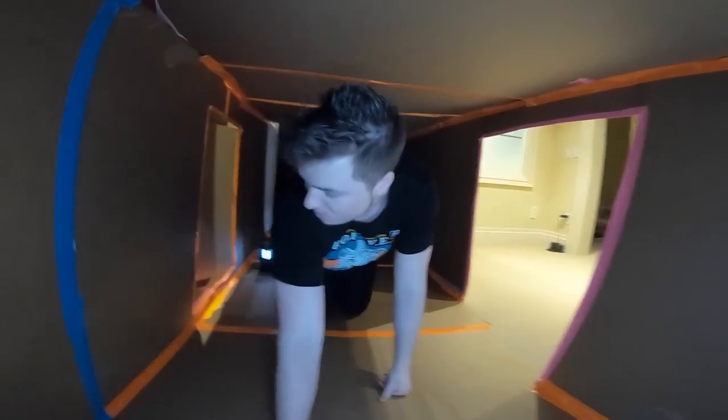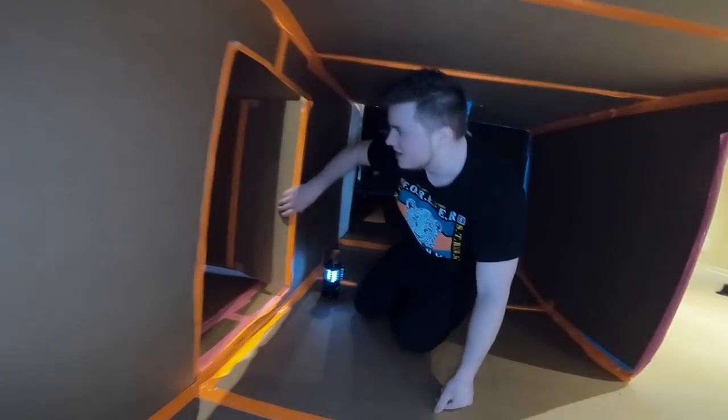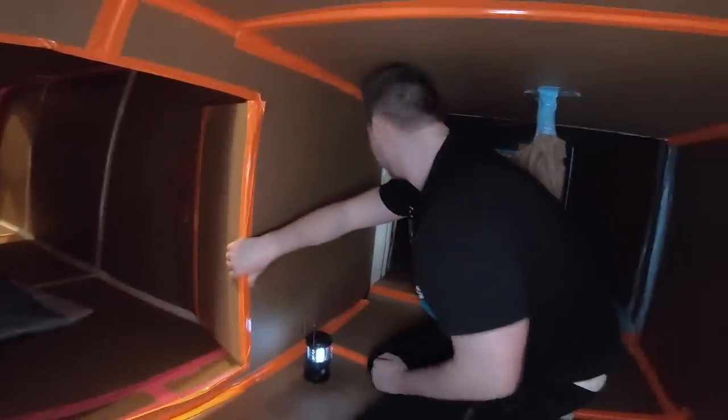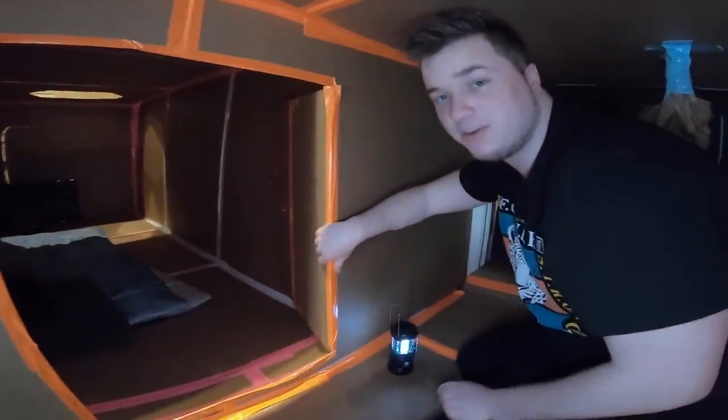We did miss my room, but it's pretty much the same as Logan's room. It's got my TV, my blanket in there, and some other cool stuff. But let's go check out the gymnasium, because this is where we're gonna be building the basketball court.